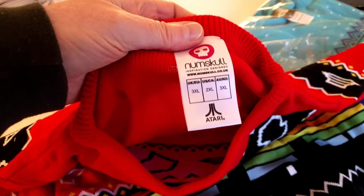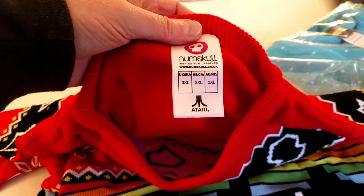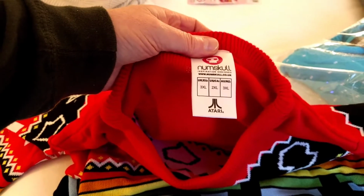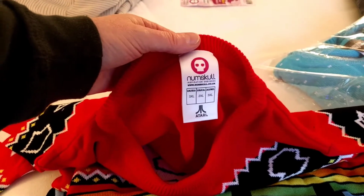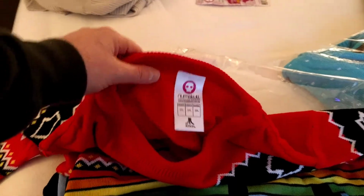That's what I thought. I specifically chose the 2XL because in Classic Game Room, Mark had mentioned he's 6'2", and the XL that he got is a little short on him. I'm also 6'2" and probably the same build as Mark, so I thought, yeah, I'm going to go one size up, 2XL for me.